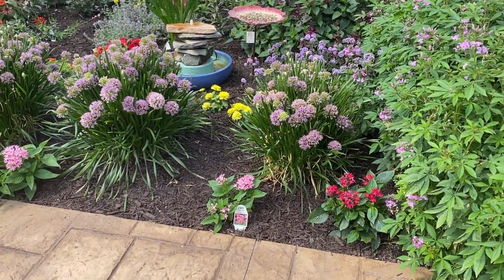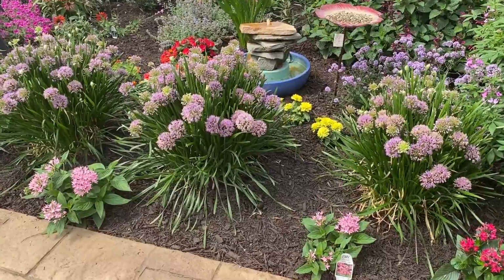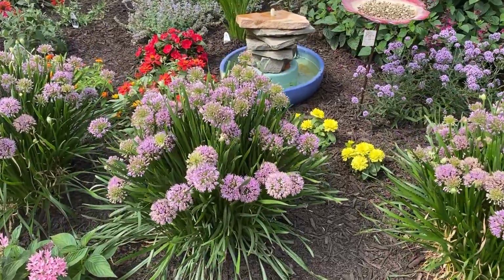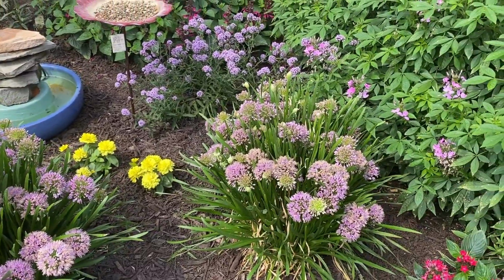Lining the pathway here, we have some of the pentas, which are great butterfly plants, along with allium. I think this is Millennium or Serendipity, and those plants are looking really nice.